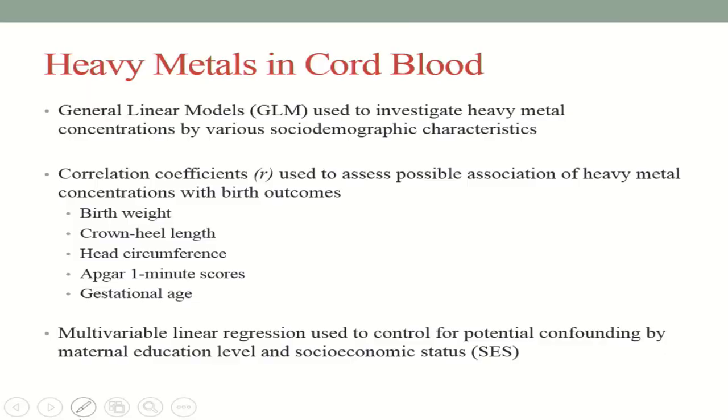So we talked about a set of birth outcomes. We were looking at birth weight, length, head circumference, APGAR score at 1 minute, APGAR score, and gestational age. These are the variables that we were able to link. And so we did some univariable and multivariable linear regression. We used multivariable regression to control for potential confounding by maternal education and SES, socioeconomic status.